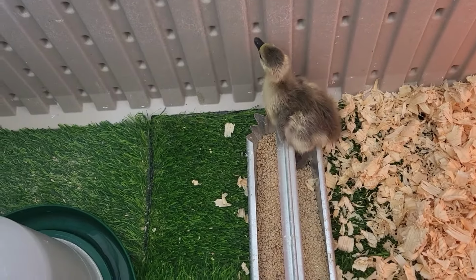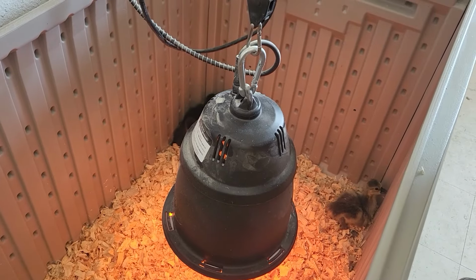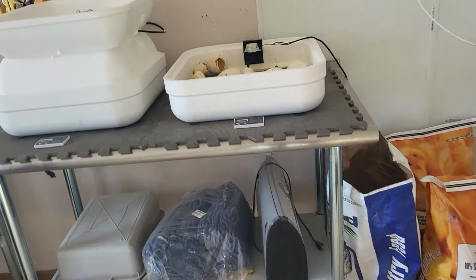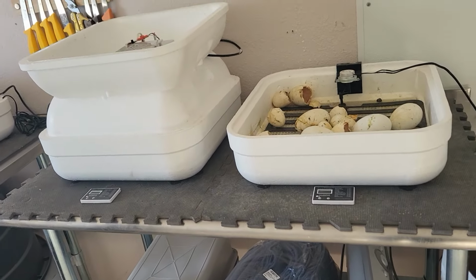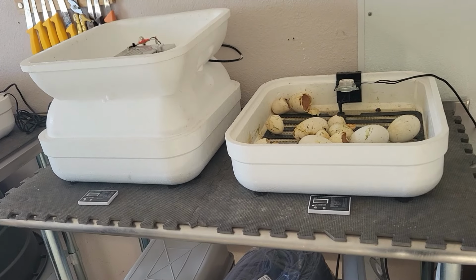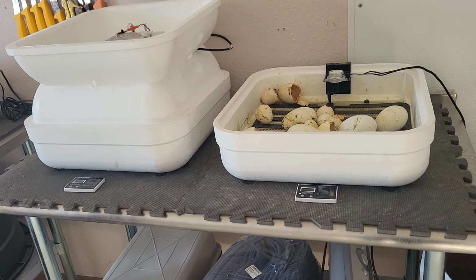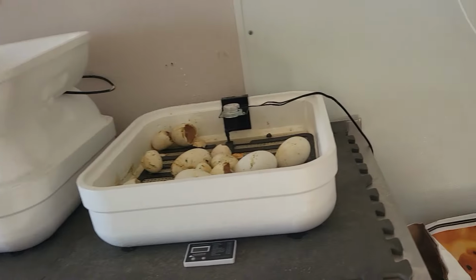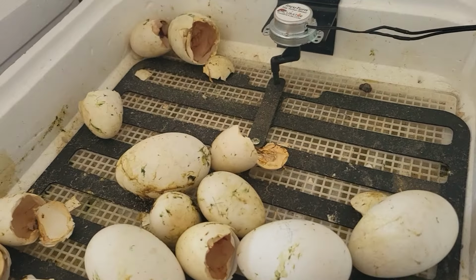Okay, so our first, I'm gonna say, successful hatch of the season. With geese, the hatch rate, especially on larger breed geese like we have, is actually lower than any other kind of bird. So now my job will be to clean this up. Yuck.